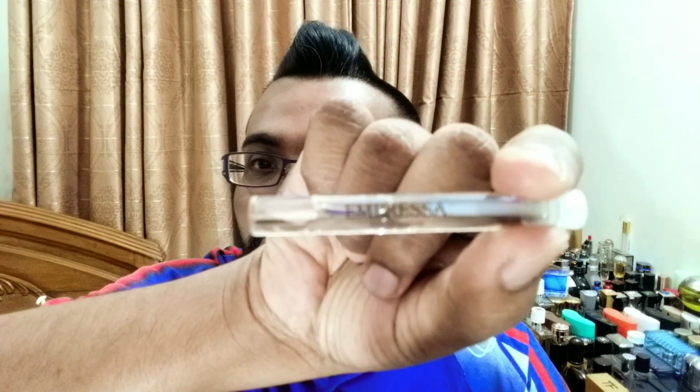Second one we're going to talk about is called Empressa. I think it's called Empressa. Okay, this fragrance I have on my hand. Let me find the bottle picture so I can show you a little bit. That's the best I can do. And always remember, a full-on bottle experience is always different than samples, so these findings can be inaccurate or not conclusive, just an initial impression sort of.